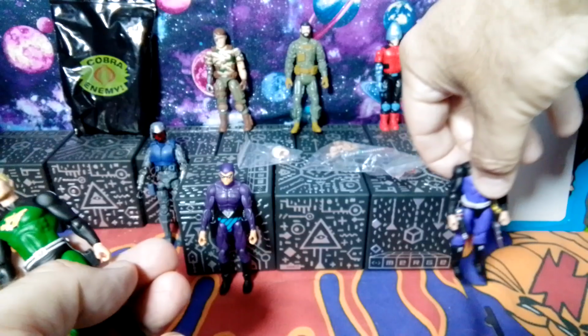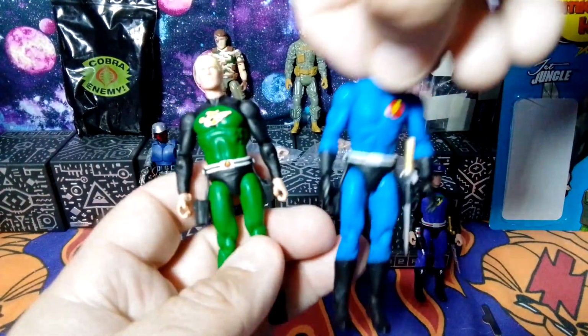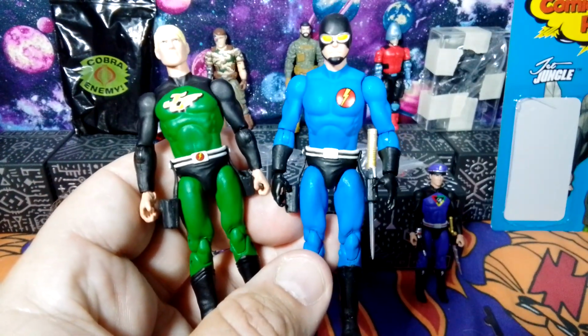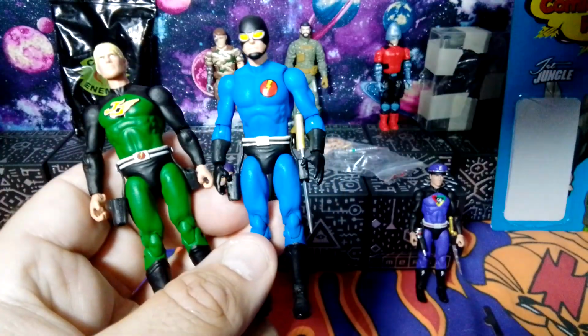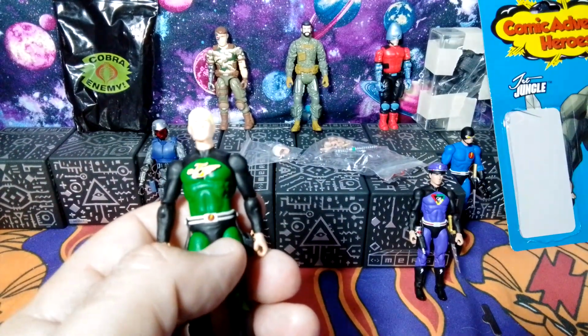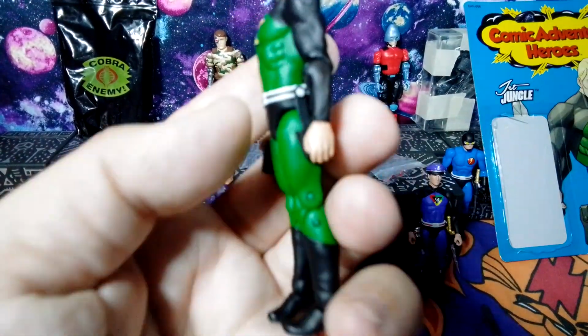And we'll do that in a second. I'm going to put it over here. This is really awesome. Oh my gosh, to see these guys in 4-inch scale. And then here is the bad guy that I got with this series, which is pretty awesome. These figures now are going for a lot of money, unfortunately. But again, it's a really cool figure to have. So we're going to check it out really quick.